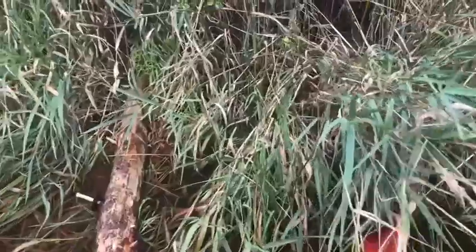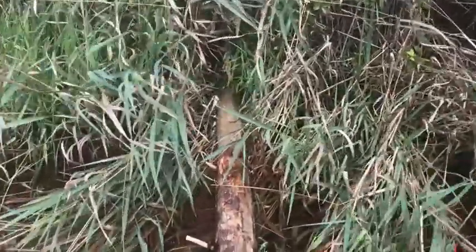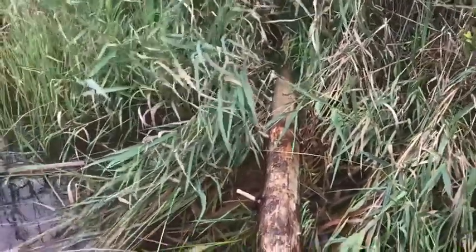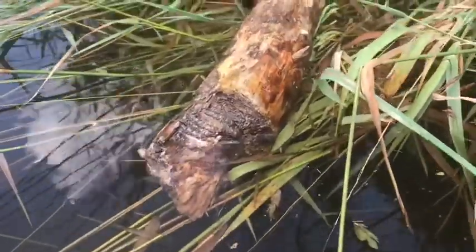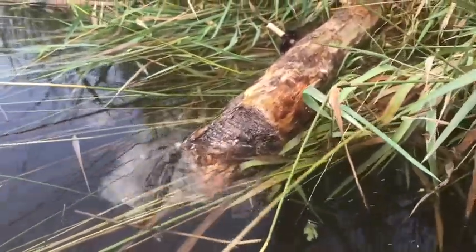The trick around here, and the same thing with anything else, whether you're at the beach or at the lake, is to go slow so that you can really spot all those little clues and details. It's pretty cool. So there's evidence of our beavers.